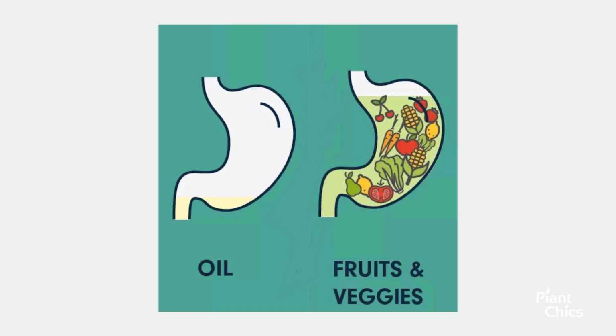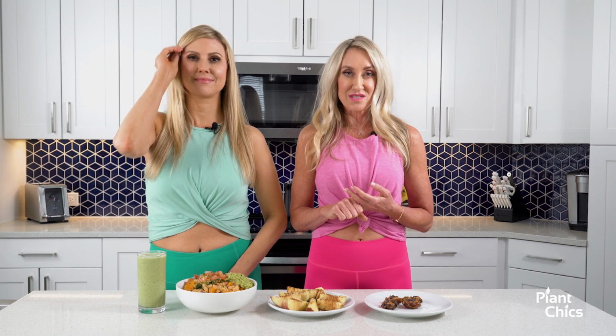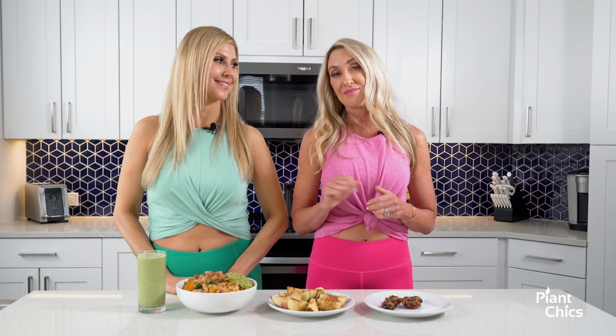So where do we recommend you get your fat from following a whole food plant-based diet? We recommend nuts and seeds. They're also super high in protein. Also, olives. Instead of olive oil, eat the whole olives. You can have coconut meat. And one of our favorite, avocado. We have avocado literally daily because it's so good.